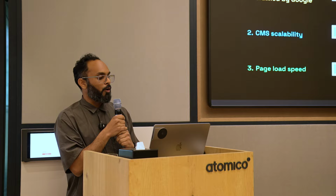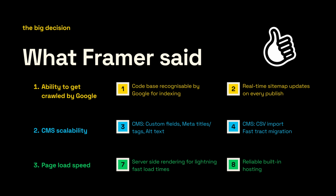And finally, page load speed. They say Framer has server-side rendering for lightning fast load times. Essentially, what this means is that they pre-render the website before delivering it to you, which results in lightning fast load times, and plus they have reliable built-in hosting.